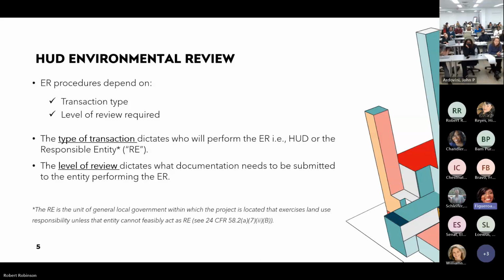And as you can see in the footnote, the responsible entity is the unit of local government in which the project is located and has some level of land use responsibility, unless that entity cannot feasibly act as a responsible entity, which we'll also get into later. But the responsible entity could be the state, the county, the city. It could be Indian tribes, etc. But the responsible entity is a unit of local government that takes on that legal responsibility of that review. And then the level of review dictates what documentation needs to be submitted to the entity performing the ER.